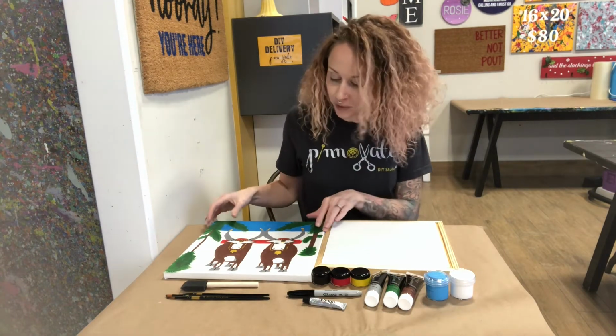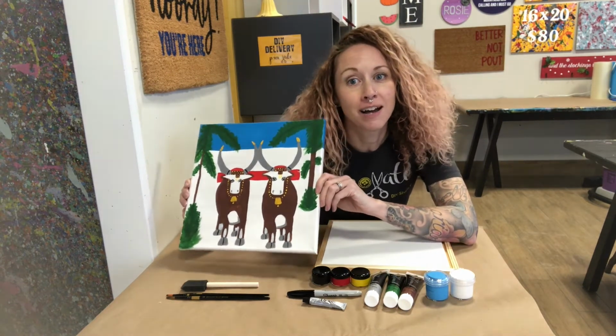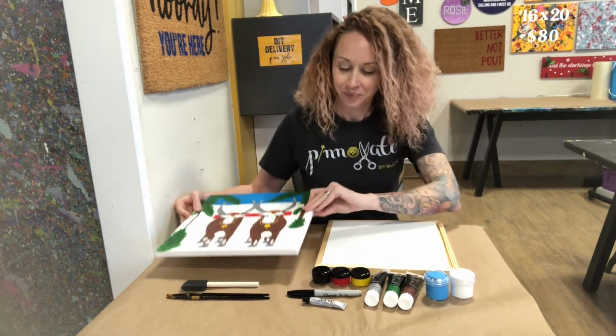In this class, we are going to be learning all about Maud Lewis and her influence on Canadian folk art. We're going to be recreating one of her famous paintings as well. So follow along. Maud Lewis lived in Digby, Nova Scotia, on the east coast of Canada.